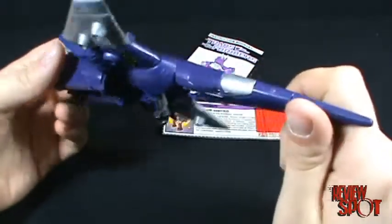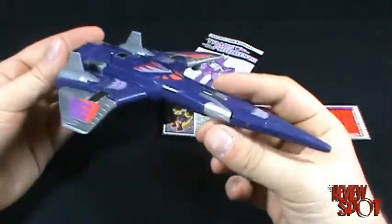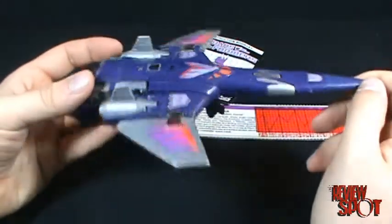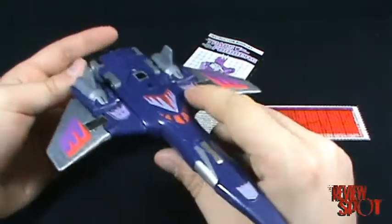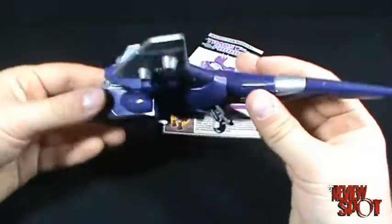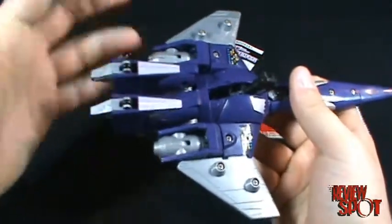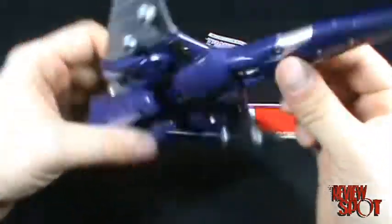The only thing I didn't really get was the Sweeps, and I really want to go back and pick up Scourge and a bunch of Sweeps. I just love Transformers movie toys, like Kup and Hot Rod, and I even like Rodimus Prime, even though the toy's not the greatest. But just talking about Cyclonus here, as you can see, he is in jet mode. He does have landing gear, which is nice. He has two wheels on the bottom side as well as a landing gear in the front that you can actually fold down. And as you can see, his face as well.